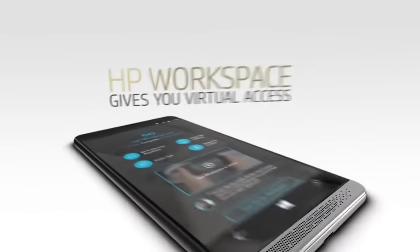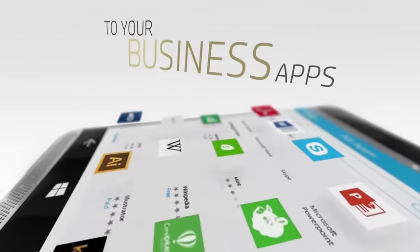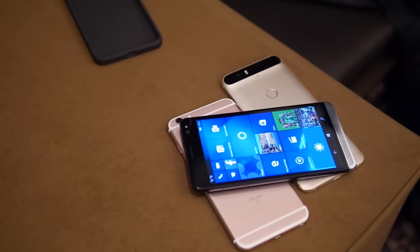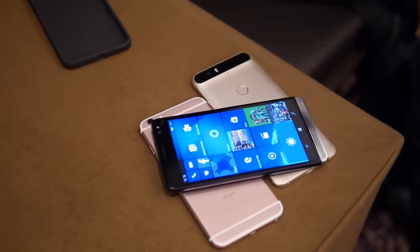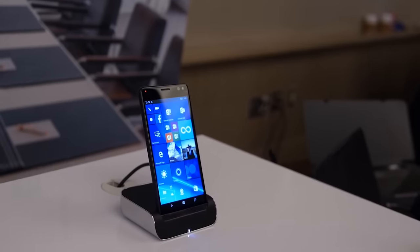You can talk for 33 hours, surf the internet for 14 hours, and the video playback time is 13 hours. The smartphone runs on Windows 10 Mobile and is equipped with a 2150MHz 4-core processor. You can buy it starting at $800.